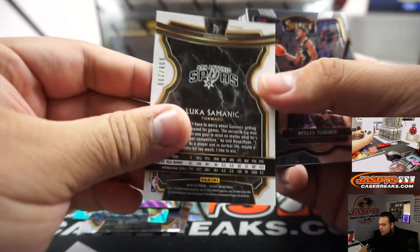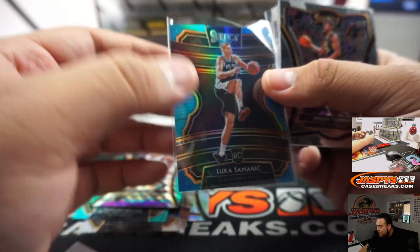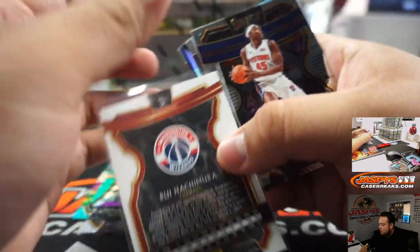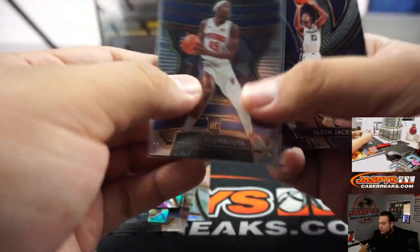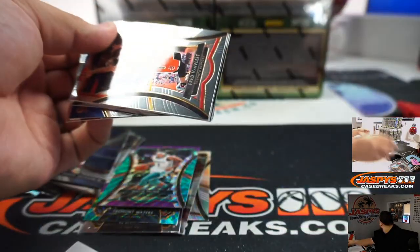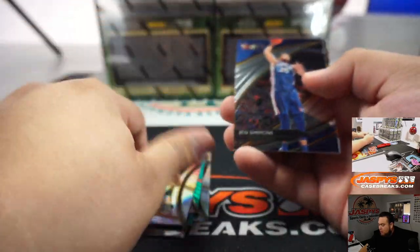Luka Samanic, numbered to 299. Spurs. That's a random number tiers, and that's 8. So card number 8, that'll be going to Jason Rice. Another Rui rookie. Saiku. That's another round of number tiers. And Bam Adebayo. Heat. Another Carter Jr.